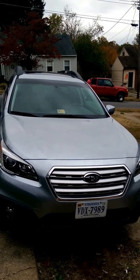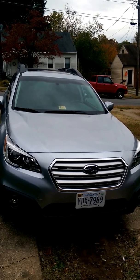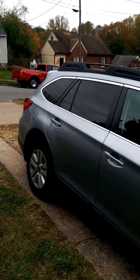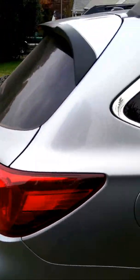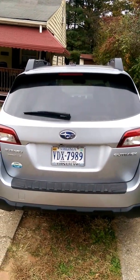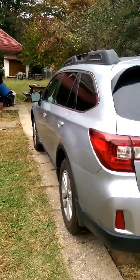Today we're going to be reviewing and test driving a 2015 Subaru Outback, and we're going to get a good walk around. This particular model is the Premium, and it has the 2.5 liter boxer 4-cylinder engine, paired with the CVT transmission, continuously variable transmission, and it also has symmetrical all-wheel drive, just like most of the Subaru vehicles.